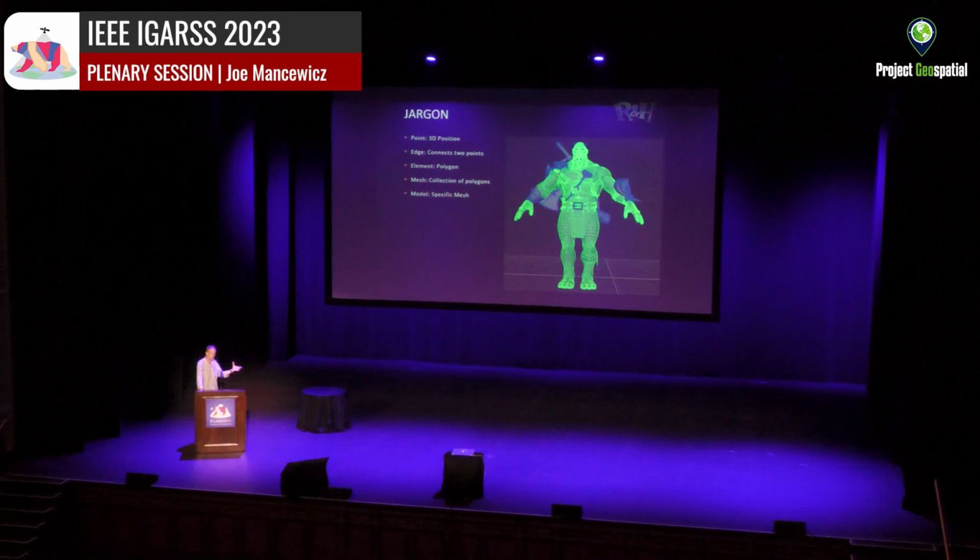The edge connects 2 points, and then if you connect edges end to end, you end up with a strand, like of hair, or a tail or a tassel or something like that. And that is an element. Another element would be when you loop it all and close it back around, you get a polygon. You color the face of that and you call that a face or a surface or a polygon. So sometimes I'll say element and I mean both of those things.